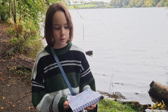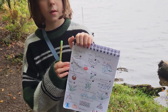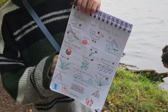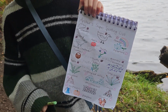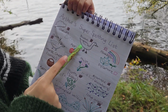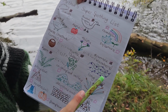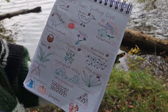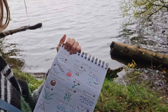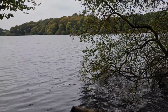Arthur, what are you doing to entertain yourself while you're walking around? My super spotting list. Jasper has a nature book, which I'll show you in a little bit. But Arthur forgot to bring his nature book, so I created him a super spotting list for going round, and you're adding stuff. What have you found so far? I found some swans, some duckies, some nettles, some long grass, and bramble. So we're having a look for all the nature things while we walk around. And I found an acorn.